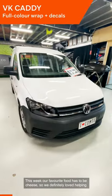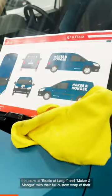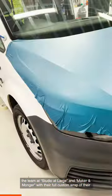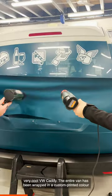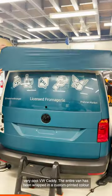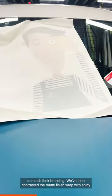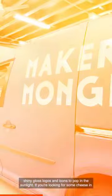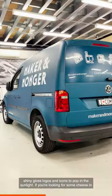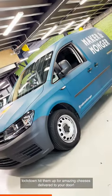This week, our favourite food has to be cheese, so we definitely loved helping the team at Studio at Large and Maker & Monger with their full custom wrap of their very cool VW Caddy. The entire van has been wrapped in a custom printed colour to match their branding. We've then contrasted the matte finish wrap with shiny gloss logos and icons to pop in the sunlight. If you're looking for some cheese in lockdown, then hit them up for some amazing cheeses delivered to your door.